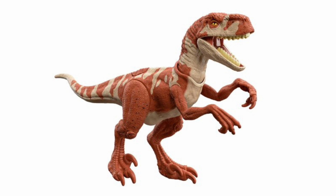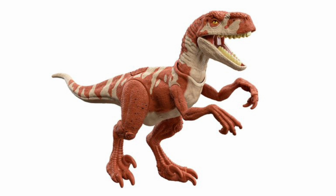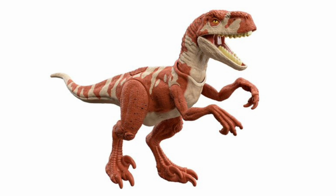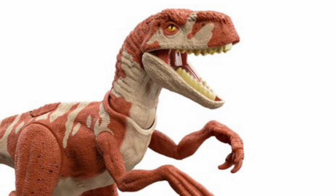I almost want to say it has Amber Collection-like detail. The paint application obviously isn't quite as complex, but just looking at the teeth, it looks like a really, really nice toy in terms of finer details and paint.